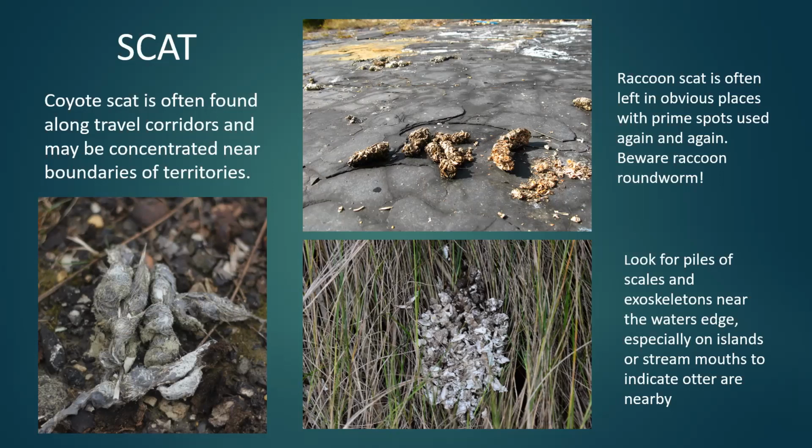Now, otter toilets, otter latrines, these are cool. Find a bunch of otter sign together. Sometimes you'll find areas where they're making scent mounds, and there'll be these piles even on the mounds. But basically, when they dry out, all that's left is a pile of fish scales and exoskeletons and just the remnants of all the stuff that the otter eat. When otter scat's fresh, it'll actually be formed and be a lot darker, but as it dries, it just kind of turns into a pile of scales and stuff there.